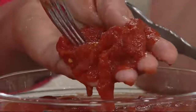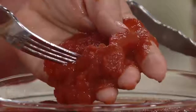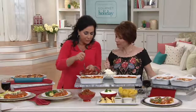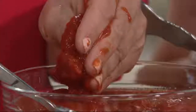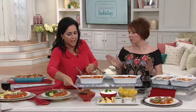It's not too acidic. To me this is the only way I make my sauce. Very low acidity, exactly. You hit on it. Very low acidity because the skin is so thin, and look how few seeds, and of course that's where the acidity comes from. But the flesh is so thick, and that's why, as a result, we have this beautiful, thick, decadent meat sauce with the 3 meats.